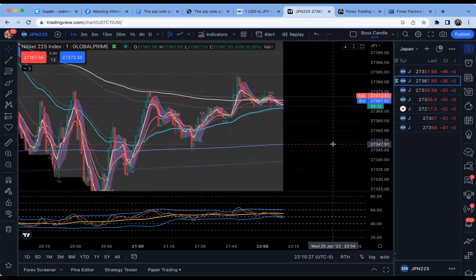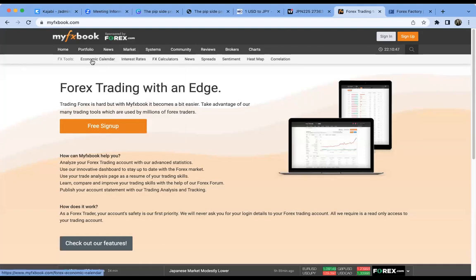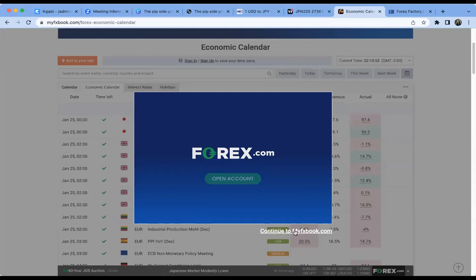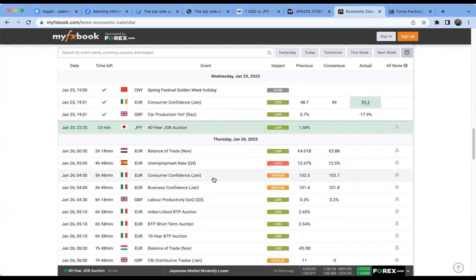What else do we need to do before we start trading? What do we always do before we start trading? News, okay? So just like we check the news on US 30, we also need to check the news if we're going to be trading anything else. So what news do you think we care about right now if we're trading Japan 225? We're going to look for high impact Japanese news.